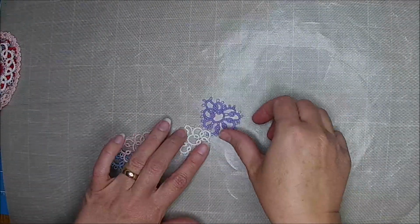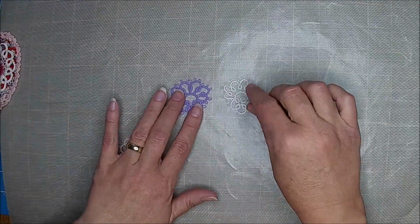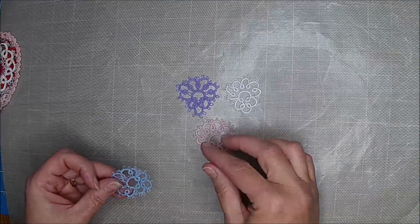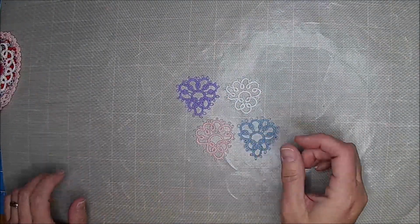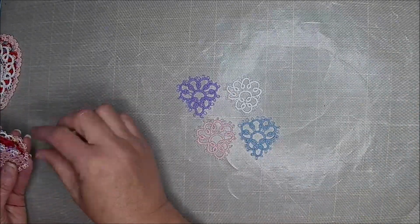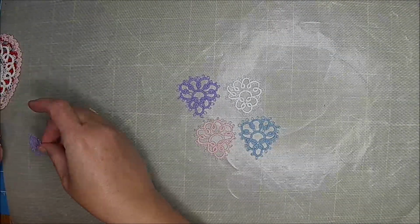Okay, and then she did something different. She did fans, which are really fun. So there's a lilac, a white, a pink, and a blue. And I thought she had another color, but anyways, it will be in the store. I'm going to look through here real quick and just see. May have not separated them.